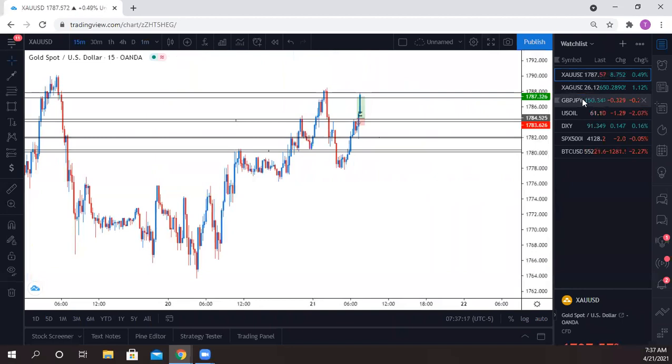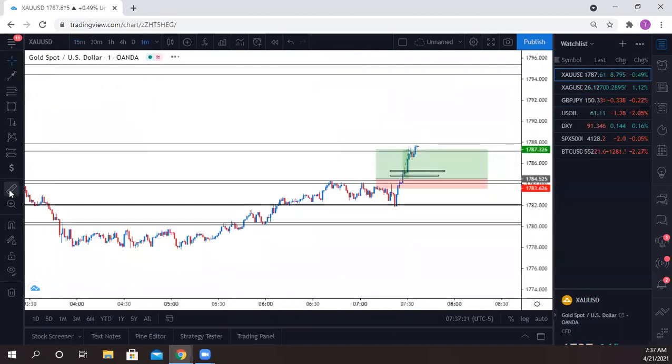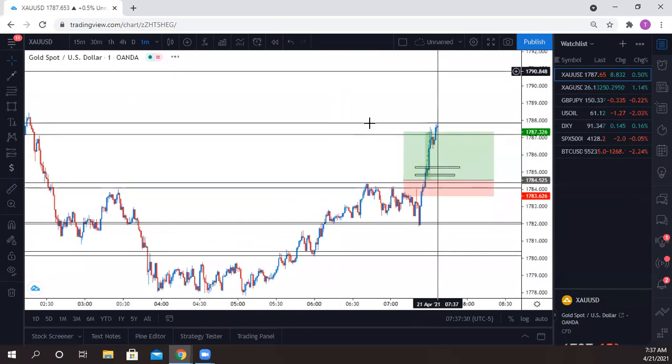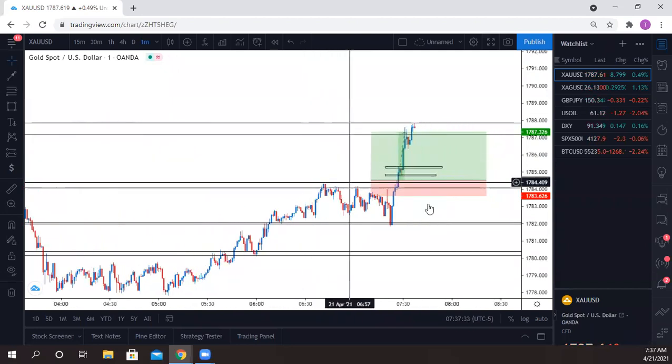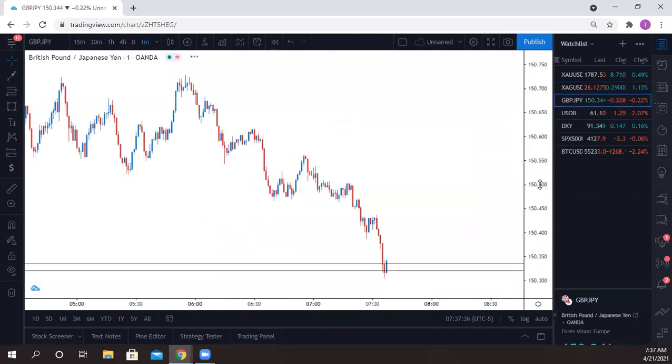How many pips was that as your target for gold? I think it was like 30 something. The break of the highs a little bit, executed, and then filled this range. Yeah, it was around 30. Damn, I closed way too early. Nah, you didn't. You closed perfect. Don't ever say that.